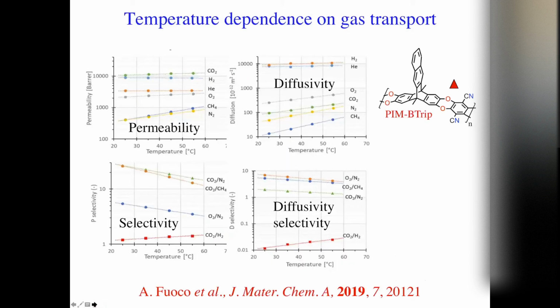Now, we've done, in collaboration with ITM, who are our collaborators who do our gas permeability measurements, and they have a very nice bit of kit that allows you to do gas permeability measurements on time lag equipment, so you can get permeability and diffusivity out from this measurement, and you can also do these measurements at different temperatures, ranging from say 25 up to around 55 degrees centigrade. And so you can actually do Arrhenius type analysis of the mechanism of gas transport.